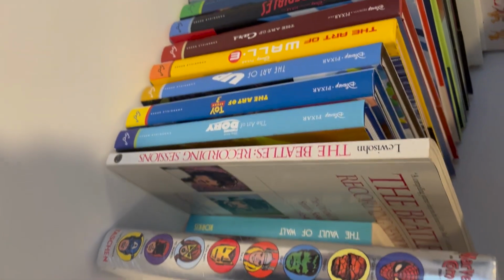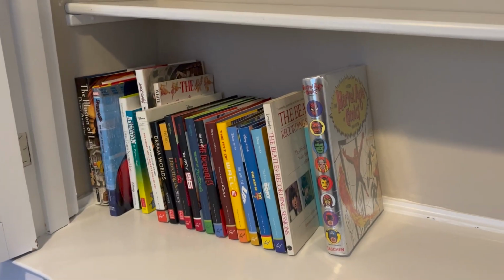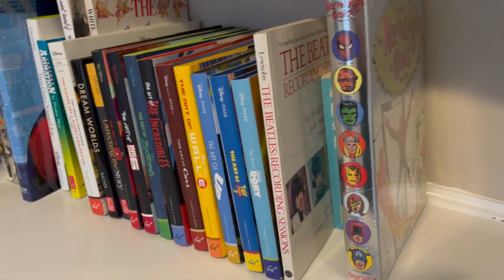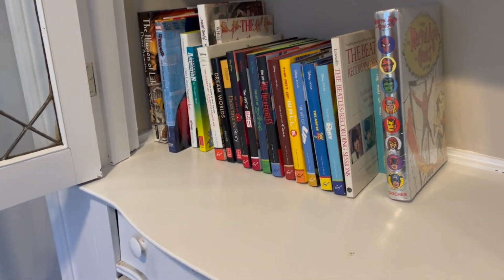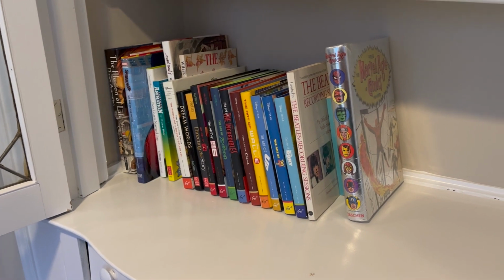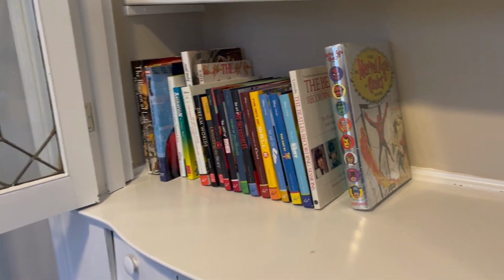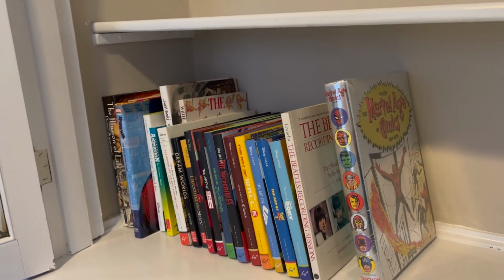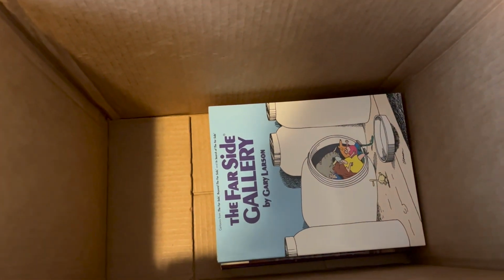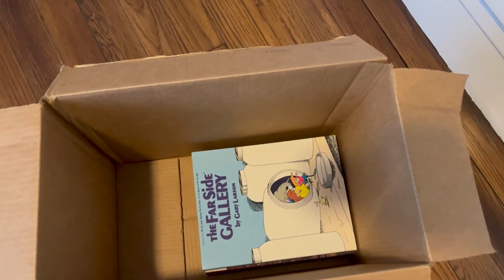And as you can see there, the Beatles recording sessions by Mark Lewisohn has been added. I've had that book for years. And unfortunately it was a softcover edition, though I think at the time when I bought it, which was in 2008, the hardcover edition was either hard to find or it was unavailable or it cost too much. We also got some comic collections in here. Those are also soft covers, paperbacks.